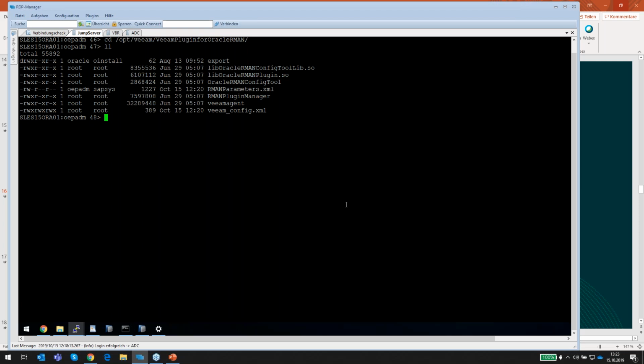So I talked about this. There's the Veeam agent, which is automatically installed and will directly transfer your data. There's something called the Veeam config XML, which finally takes care of the configuration or part of the configuration. We'll talk about this in a second. And there's the RMAN plugin manager, which I also showed in the picture before, which takes the data together with the config and SO libraries and pushes this data into our repositories. But after you have just installed the plugin, the next step is you just run, and also the installation is telling you finally, please do this for us.